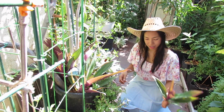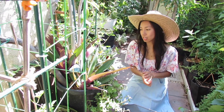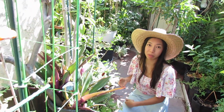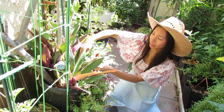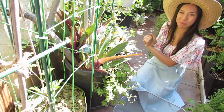So I'm just gonna harvest this along with some other greens today to make juices, smoothies, and salads, because a lot of greens are just waiting to be picked. They're growing so fast, these summer leafy greens. So there, I have opened up a little more space, a little more light for this pepper to keep growing.